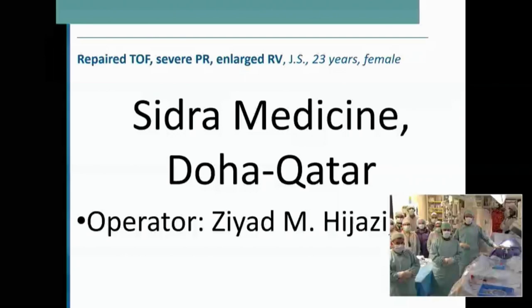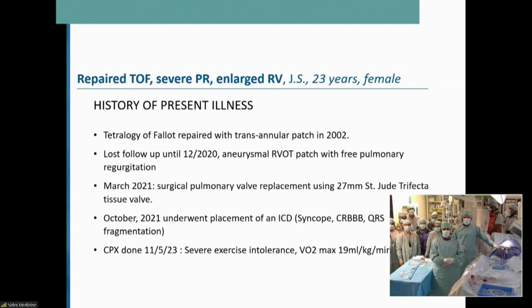Unfortunately, it was not until December 2020 that we found she had an RVOT patch with severe pulmonary regurgitation. So in March 2021, she underwent surgical pulmonary valve replacement using a 27 millimeter St. Jude Trifecta tissue valve. And in October 2021, she underwent placement of an ICD. At that time, she had syncope, complete right bundle branch block with QRS fragmentation. Recently, her CPX showed severe exercise intolerance with a VO2 max of only 19 ml per kg per minute.